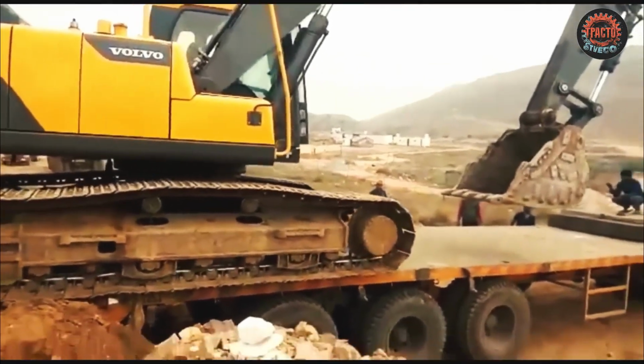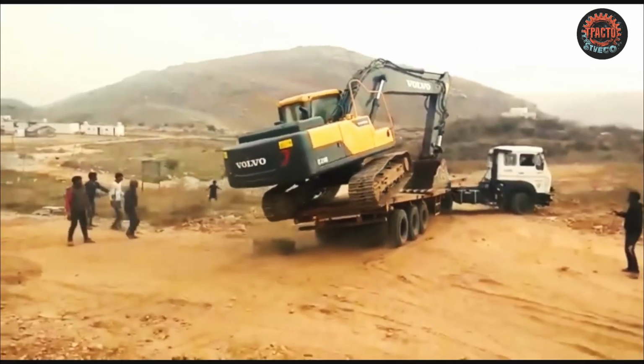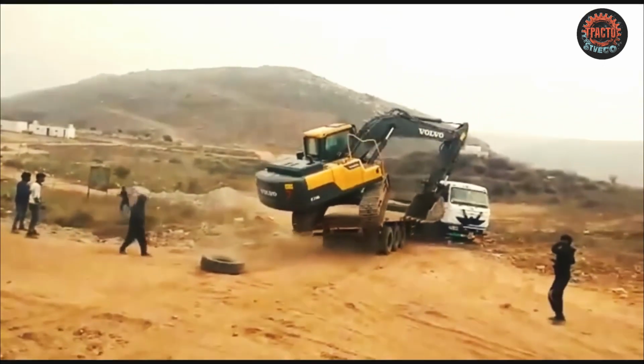This is how you can ruin a brand new excavator in just 2 seconds. Watch as it tips over while being transported.